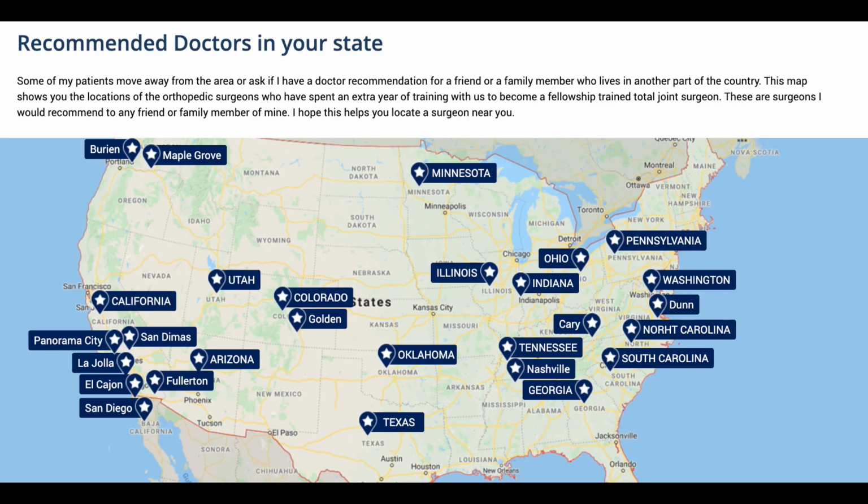When they leave and go to places around the country and create their own practices, I know what you're getting as a patient. I know that you're getting a compassionate, well trained, technically skilled surgeon that is going to take good care of you and do a good job. So patients can go to this map and look at the state in which they live. You get a drop down menu of the different doctors, and you can see if they're in your area or in your insurance plan.